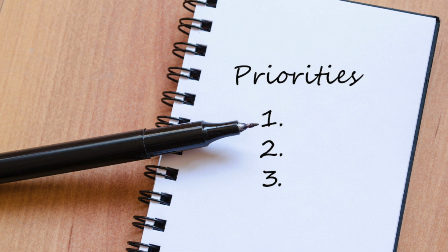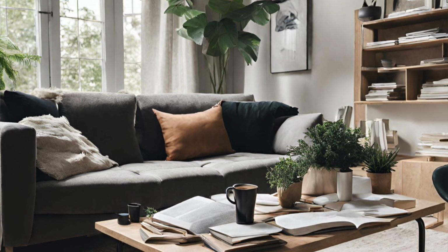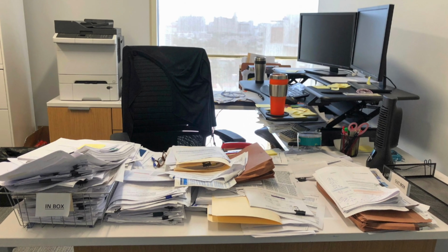Step 2, evaluate your list. Take a look at your list and identify your areas of priority. Is it the coffee table that makes your eye twitch? Is it the kitchen counter or table? Maybe it's your office desk or nightstand.